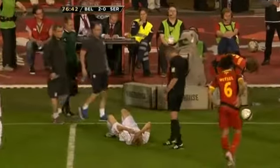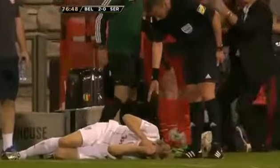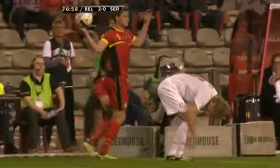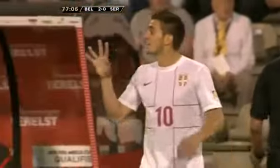There's a strong challenge there, and Basta has come out worse. Belgian players go to the side to take on some liquid. Well, it was Basta with the challenge, and he's still on the ground receiving treatment.